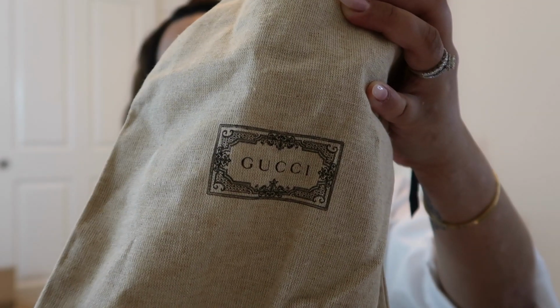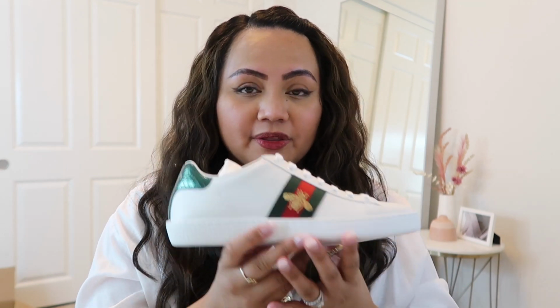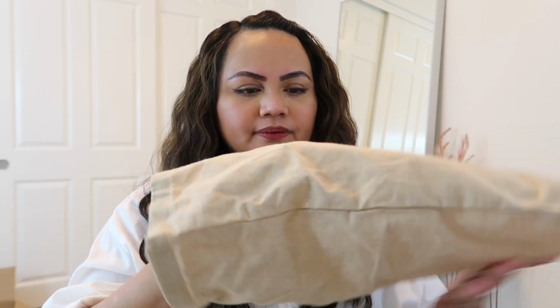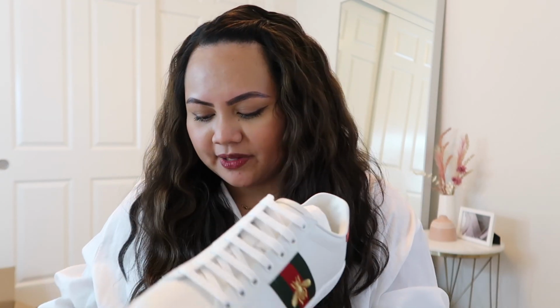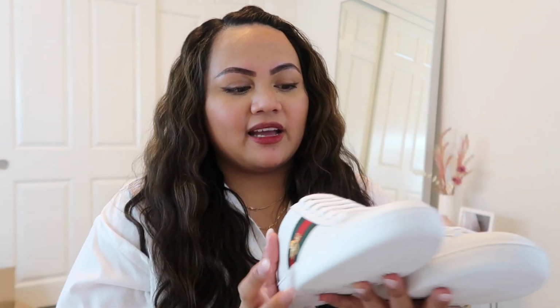But wait, before I reveal it, this is what it looks like right in the front, the Gucci. It's so nice. And the shoes that I got is this one, guys. This is the Gucci Ace sneakers with a bee, and the other pair is this one, right there. If you guys are familiar with this, then you know that the back has one green and one red, and it is so cute.